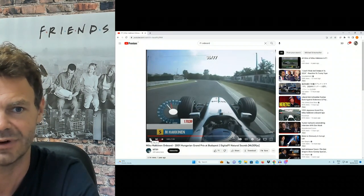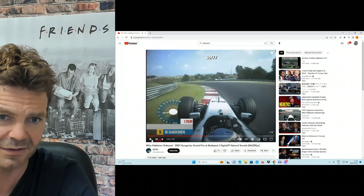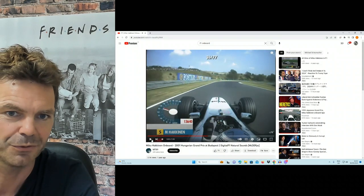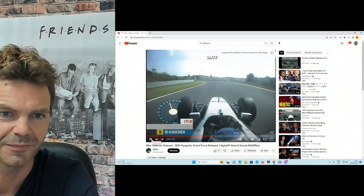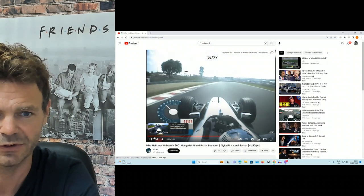Now he's going into a left-hander. He's over on the right. Apex. Bang. He's right on top of the curb on that one. There we go. Now he's into a right-hander. Over on the left. Apex. Lets the car drift. Beautiful. He actually got the lap record for this lap, so it's a great one to go with.